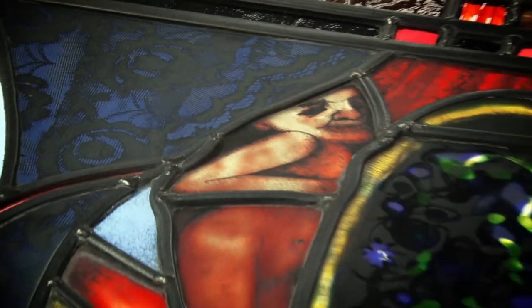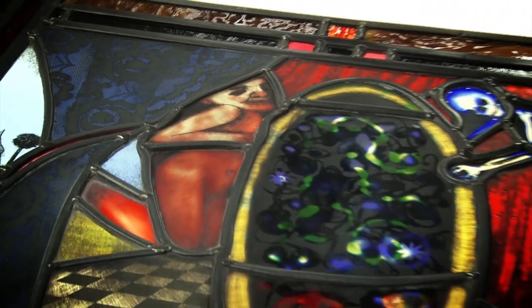Once I've finished all the imagery, I'm going to put the glass in the kiln to age it. It'll be a bit ripply, with a bit of texture. I wanted it to look as if it's been around for hundreds of years. And then once all that's done, it'll be leaded.